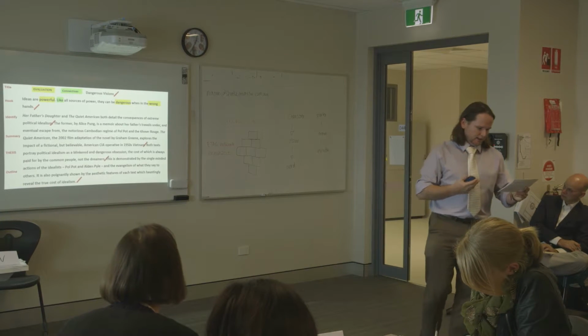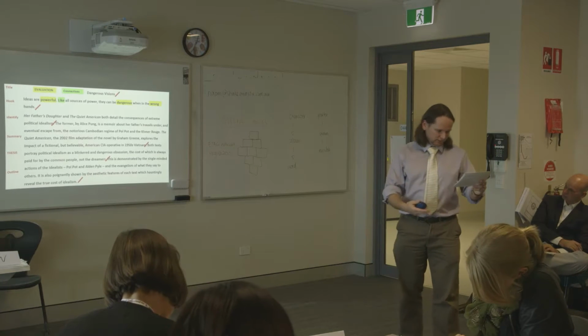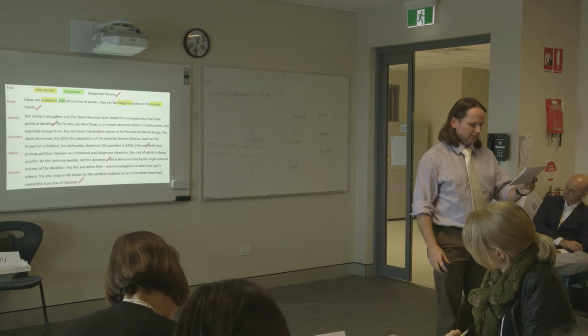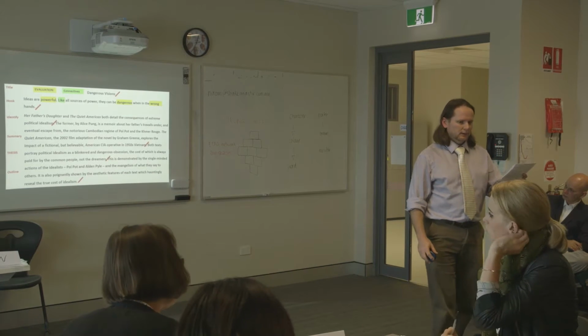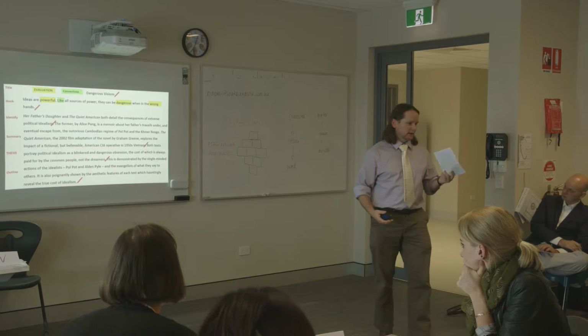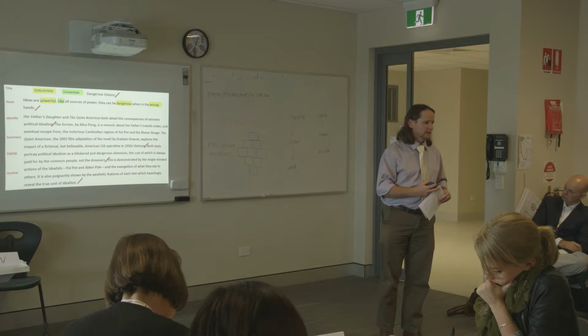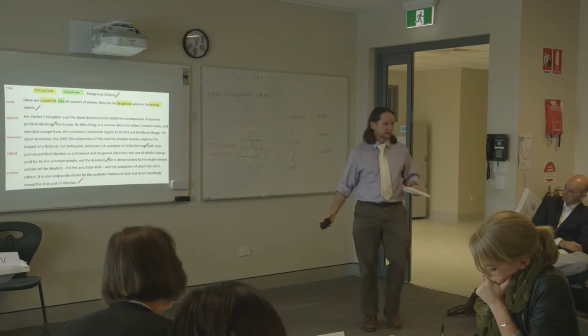The third sentence there now introduces both our texts. That's its job, to identify the text. My Father's Daughter and The Quiet American both detail the consequences of extreme political idealism. I have got some judgment in there, but really what I'm after now is just the connective. Kathy, what's the word that says they're similar? Both. It's fairly simple, isn't it?